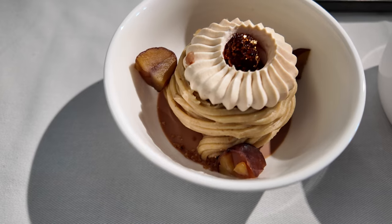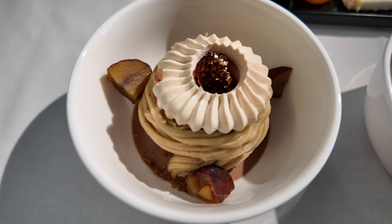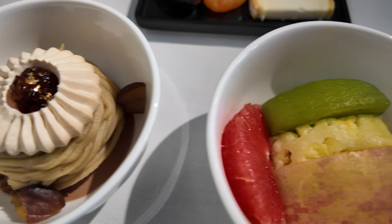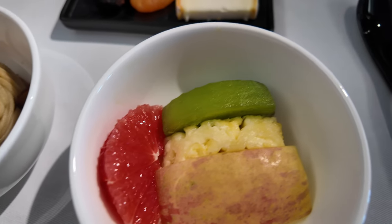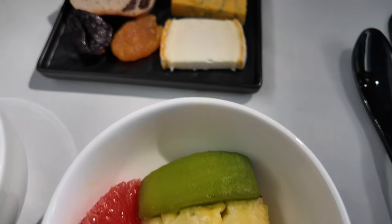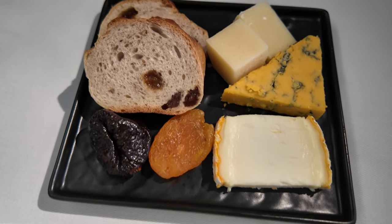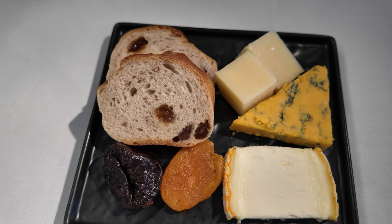For dessert, I ordered everything they had. The Japanese chestnut cream cake, the cheese selection, and fruits. The chestnut cake had a nice texture but lacked a bit of flavor. The cheese plate was standard: blue, washed rind, and hard cheeses. Good but not exceptional. Overall, dessert was just okay. Nothing too exciting.